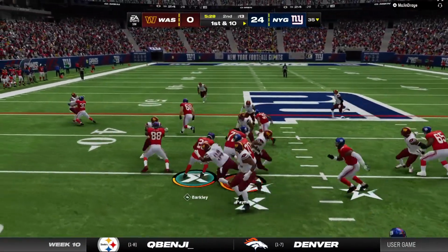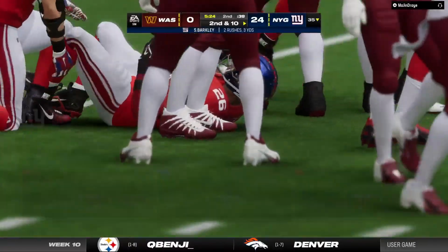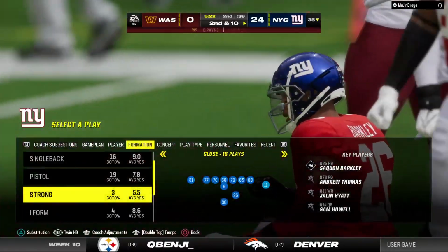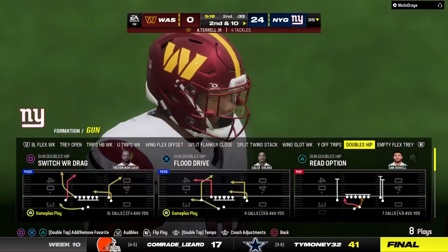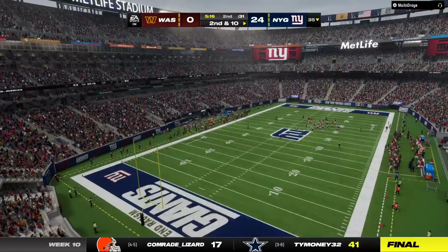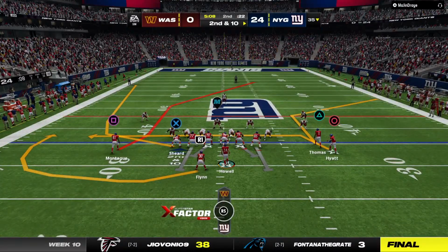Up the middle with Barkley. And they're going to stop him right at the line of scrimmage. Just no cutback lane to be found whatsoever. 2nd and 10. Well, how about the big guy there showing some agility? He just flowed from his D-tackle position in order to make that play. Here's 2nd and 10.